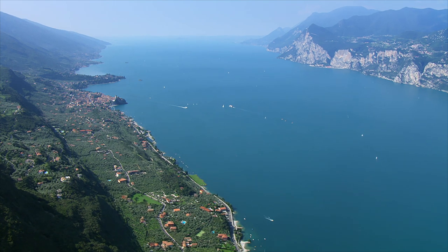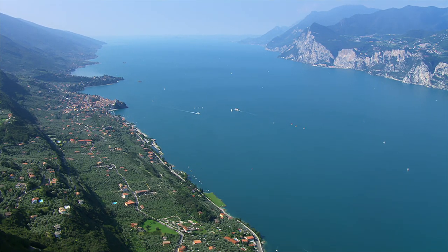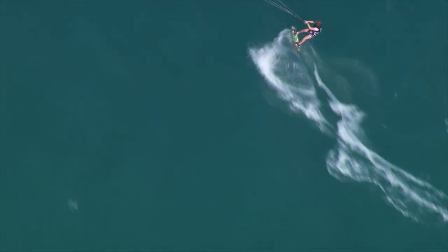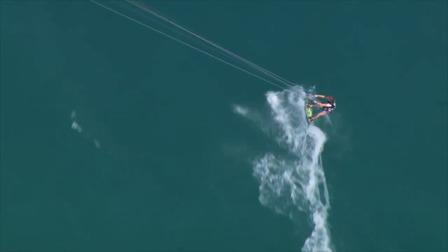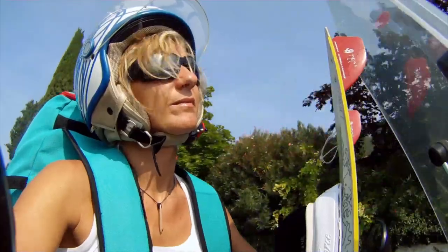On Lake Garda, the mountains that have heated up during the day cool down at night. Then the vento stirs. In the early hours of the morning, it can reach a wind force of up to 7. Ideal conditions for kite surfers like Chiara Piccoli.